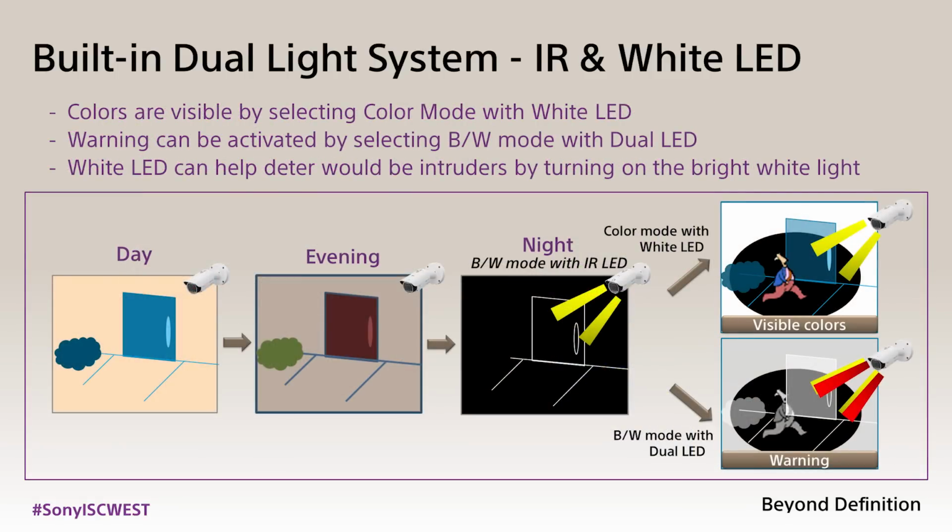When conditions are dark and motion is detected, the camera can automatically switch from generating black and white video in infrared mode to generating color video in LED mode. This is great for capturing enhanced detail of possible intruders or simply lighting a darkened pathway for pedestrians.